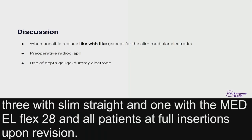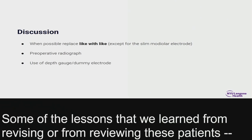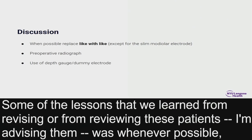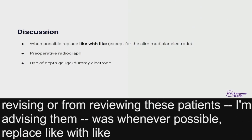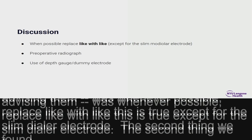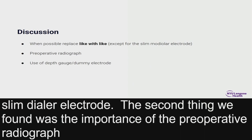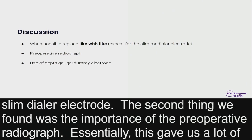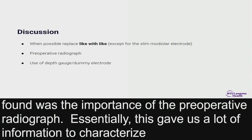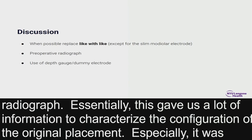So some of the lessons that we learned from reviewing these patients and revising them was whenever possible, replace like with like. And this is true except for the slim modiolar electrode. The second thing we found was the importance of the preoperative radiograph. And essentially, it gave us a lot of information to characterize the configuration of the original placement. And especially, it was useful in terms of patient counseling and setting expectations.